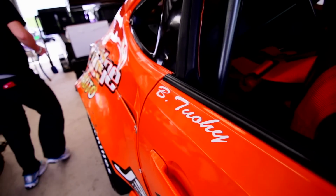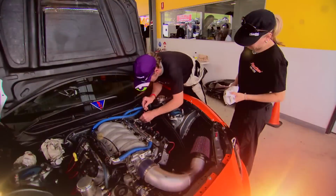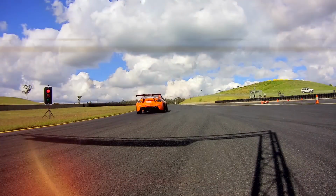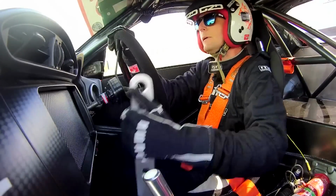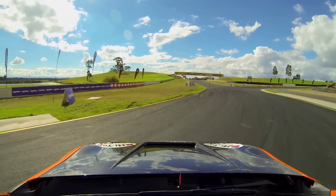Obviously, debuting the car is a big deal. It started off as a 2013 Toyota 86 ZN6, rolled it off the trailer as a new car, stripped it to a bare shell. Obviously did away with the standard FA20 platform, just went to a V8. Like, it's hard to beat the torque, the power of a V8. So runs a V8 LS2 stroked to 6.8 litre, has a T56 6-speed gearbox.